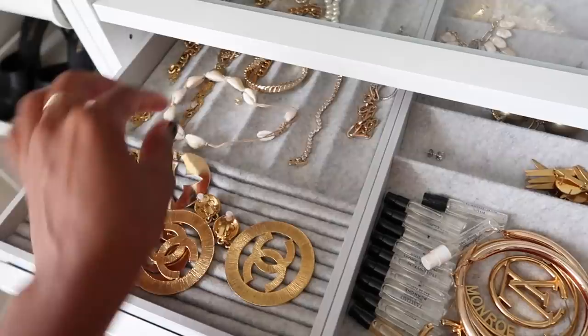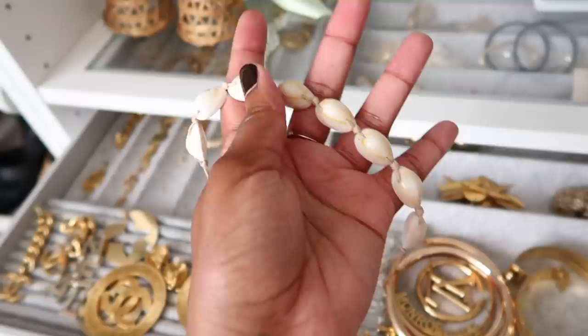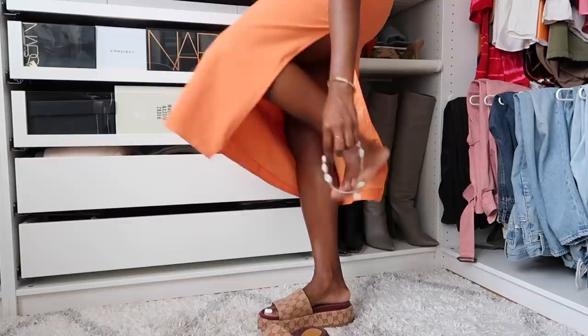Oh, my ankle bracelet. Let's put that on. Almost forgot. This ankle bracelet I just recently got in from And Other Stories. I haven't seen it on their website yet, but if you have an And Other Stories store near you, definitely check it out. I love a good shell bracelet for summer. I always wear one on my left ankle. I don't know, it just makes me feel feminine and cute.